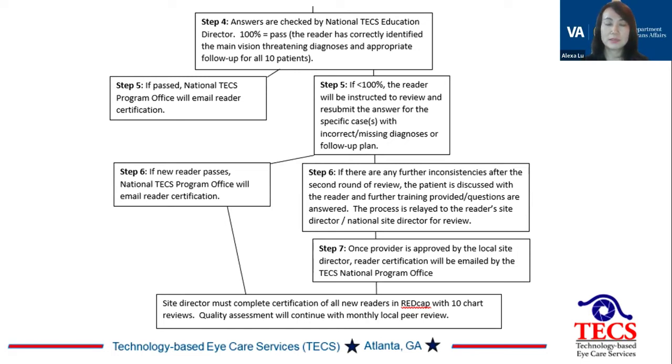Once a reader has been trained and certified, all new readers undergo 10 chart reviews initially, and then there is a quality assessment of monthly local peer-to-peer review.